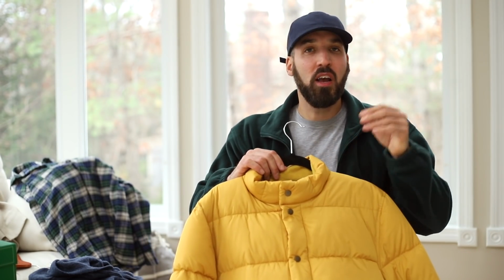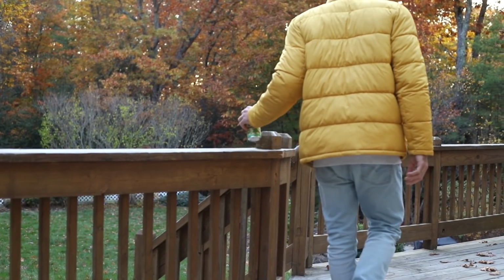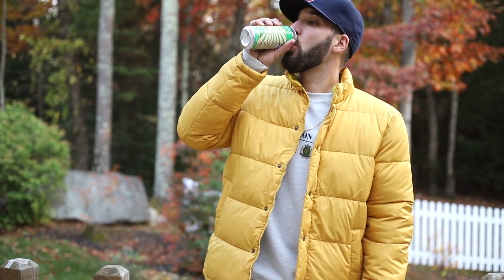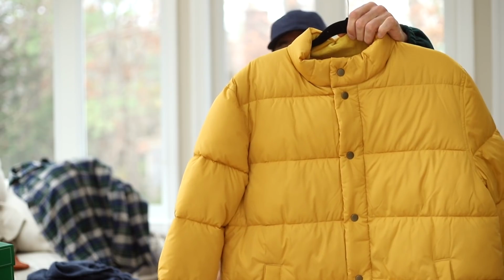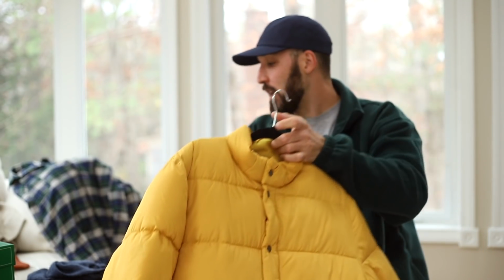This is very snug, makes it good for layering. It's also lined with fleece. So if you want to add a color pop to your outfit, check out this puffer jacket, super warm. It runs big though. This runs big. This is my true to size large. And honestly, I could probably get away with a medium. I have not worn a medium jacket in the longest time, but this thing, it runs big. You could definitely size down.